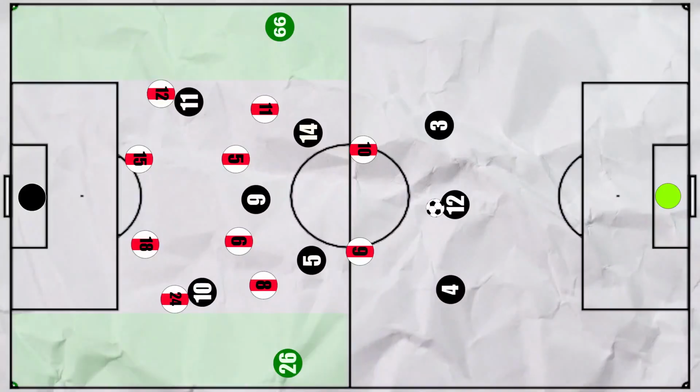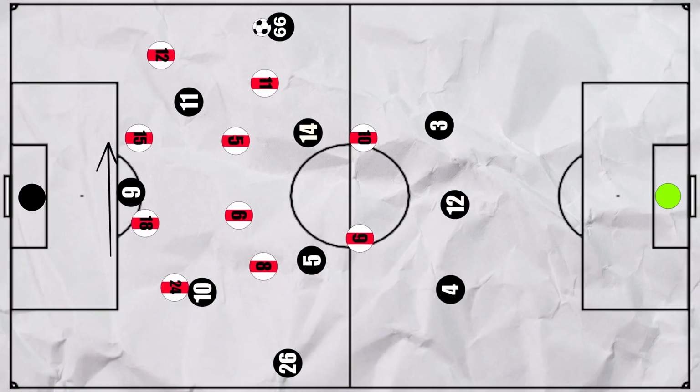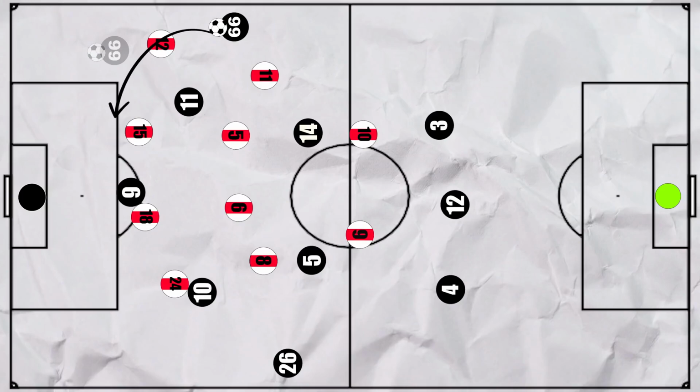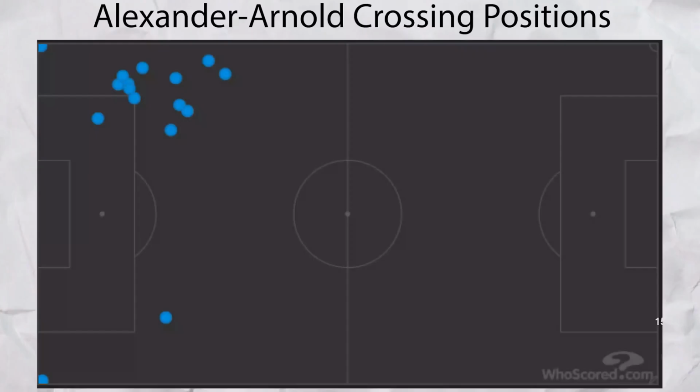But as a result, they were forced to attack into the wide regions. But in the first half, Atleti would then efficiently shift across with their high work rate to prevent Liverpool making progress down the flanks. By doing this, they prevented the fullbacks, particularly Trent, from crossing from favourable positions by the byline, and instead made them attempt deep crosses, which Trent is capable of, but it is a harder skill.